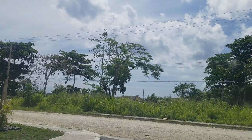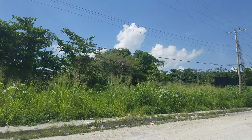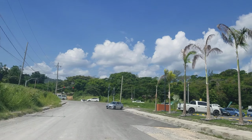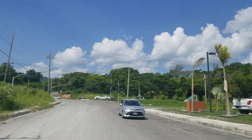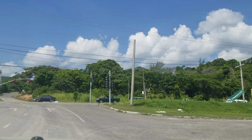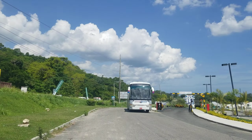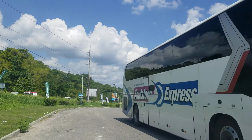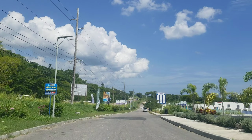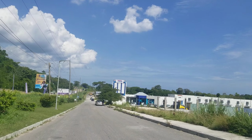Alright, we're now going to take a look at the Knutsford Express terminal, or depot is probably a better word. Knutsford Express is a bus service that runs from Kingston to Montego Bay, and they have stops in Ocho Rios along the route. So this is straight ahead. You can actually see the bus. It's like a luxury bus service. So we're going to look at the Knutsford Express location in Drax Hall.